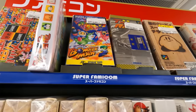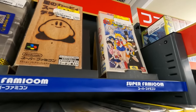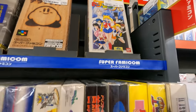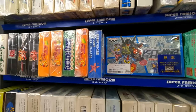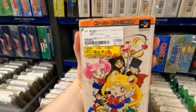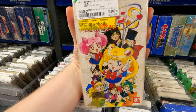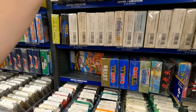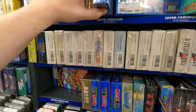And expect no complaints. We got some more boxed Super Famicom stuff here, including Sailor Moon R. That's over 4,000 yen. That's a decent beat-em-up, as a matter of fact. And Sailor Moon S. This is one of the puzzle games, though. 2,300 yen. Might be Hua Hua Panic or something like that. There are a bunch of Sailor Moon puzzle games, in case you didn't know.